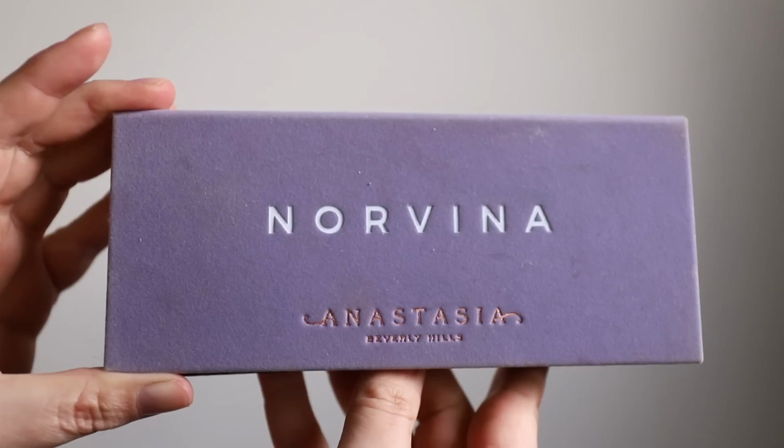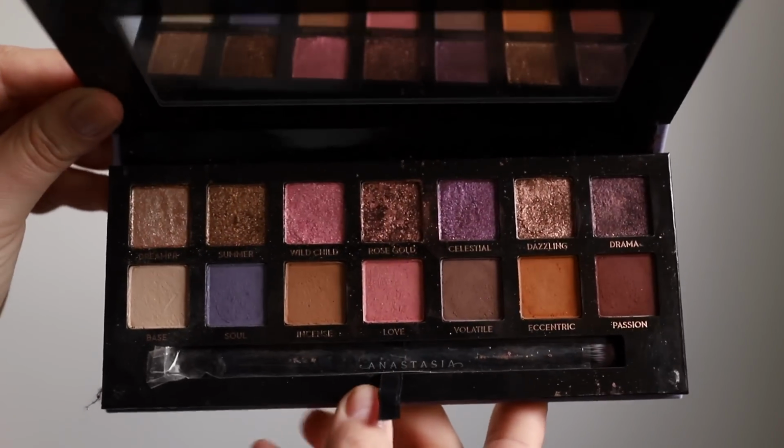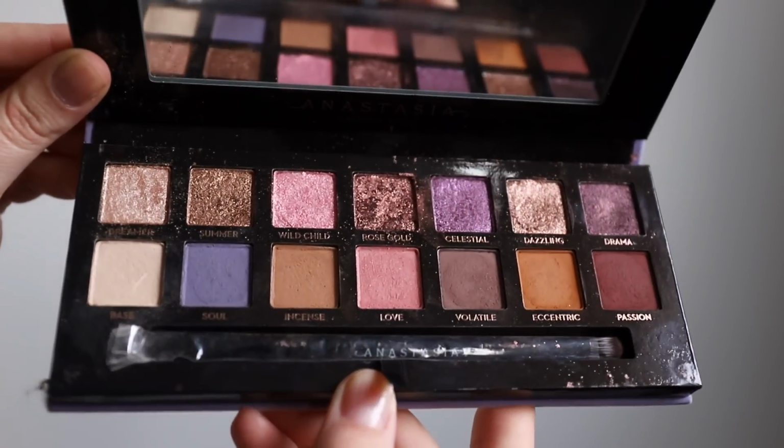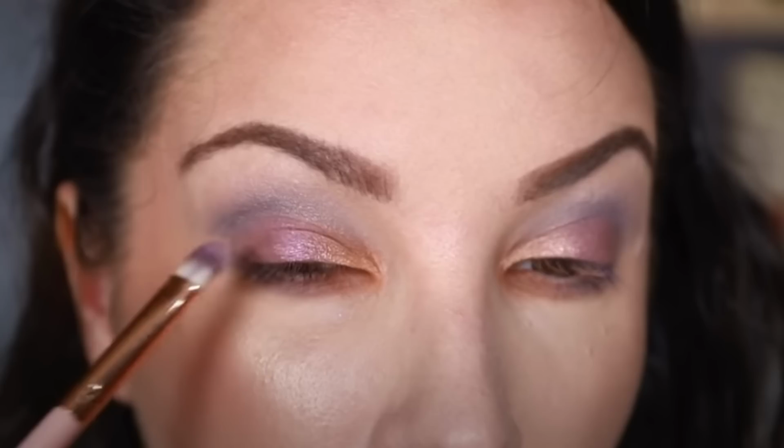Norvina palette is sort of similar, but instead of more browns, this is more purpley and pinky tones. I remember reviewing this and thinking the purples don't work well together. You've got a very pink-toned purple and a dark purple, and then a periwinkle bluey purple. If you want to amplify these tones, you want a more mauvey shade to blend it out, but you were stuck with this blue, what looked blue on the eyes. So again, it was a bit disjointed, a bit strange.